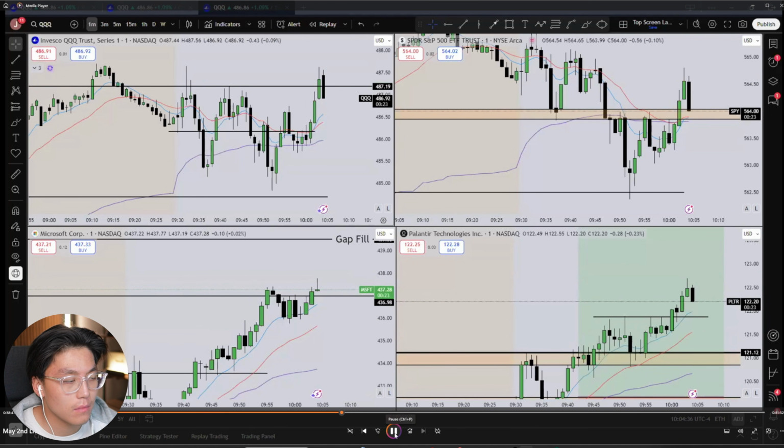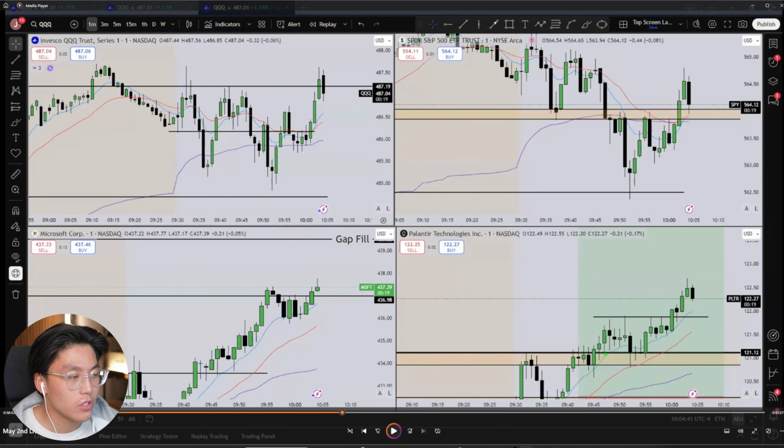That's $3 a contract. Now the next level I'm going to have is basically just this 122. So as you can see, just kind of scaling up along the way here on Palantir ended up being a super solid trade off that reclaim of your 1 minute opening range along with your previous day highs. This ended up being super nice. You can see the Qs basically consolidating, but this is a great example of using relative strength here as well. With that being said, let's go on to the next example that I have for us today.